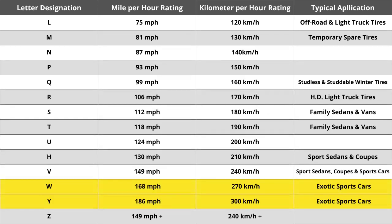That ultimately caused the automotive industry to add W and Y speed ratings to identify the tires that meet the needs of vehicles that have extremely high top speed capabilities. So the speed rating of R in the case of this tire means that this tire is rated for speeds of 106 miles per hour or 170 kilometers per hour.